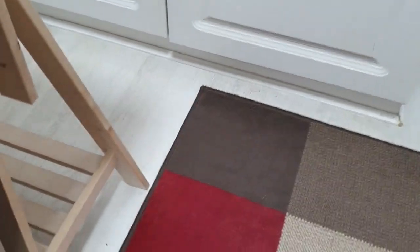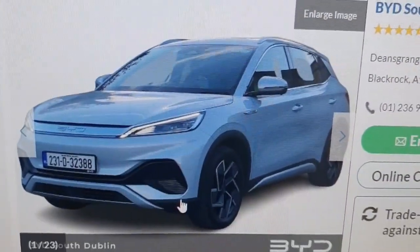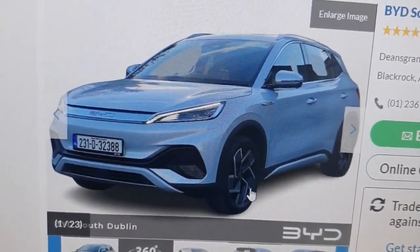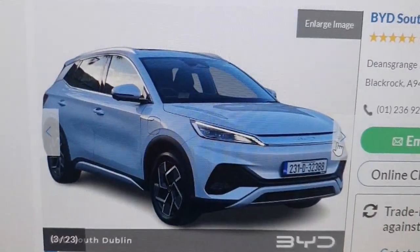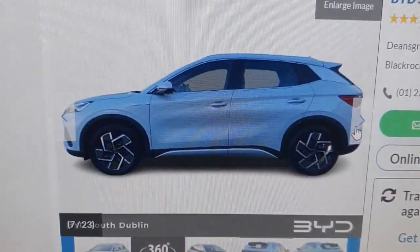Introducing the 2023 BYD Atto 3 BYD Design, the perfect blend of luxury, technology, and efficiency. This stunning 5-door estate in sleek white offers a truly electric driving experience with automatic transmission and a powerful electric power source. Step inside and discover a world of comfort with features like air conditioning, cruise control, and satellite navigation.